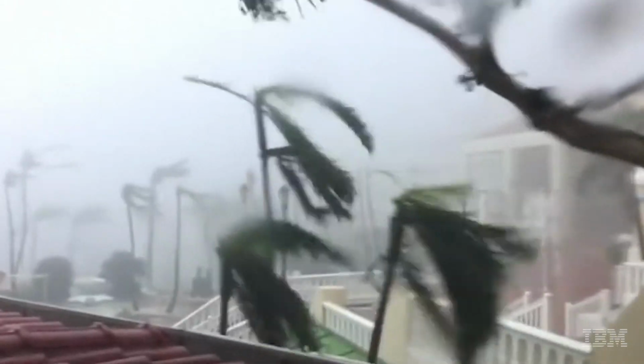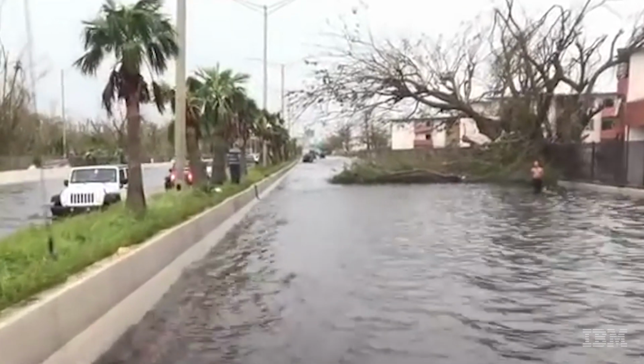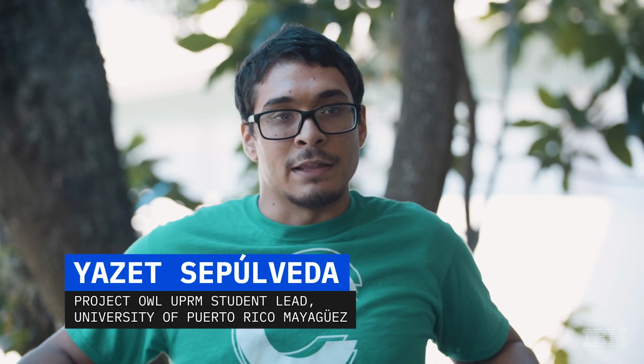After Maria struck, we did not have communications or power, really any communications with the outside world. Because the streets were blocked with debris, not being able to contact your loved ones, even if they lived a few miles away, it was really, really scary.